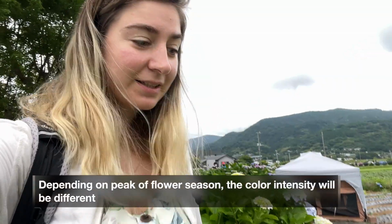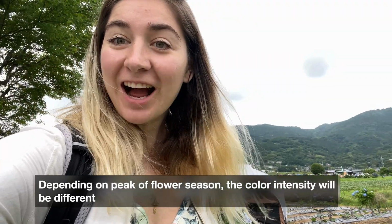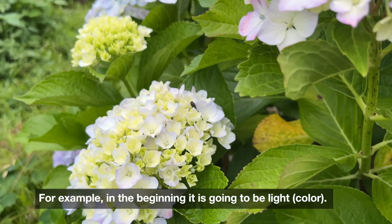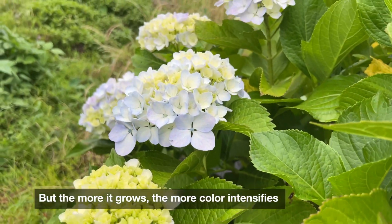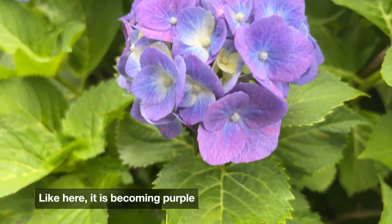Depending on the season, on the peak of the flower, the color intensity is going to be different. For example, in the beginning it's going to be light and whitish and greenish, but the more it grows, the more color intensifies. Like here, it's becoming purple.